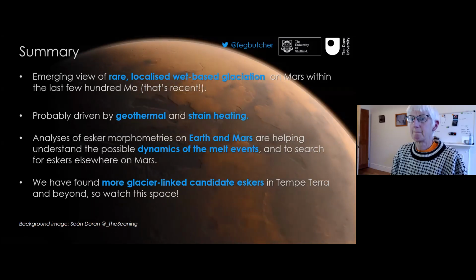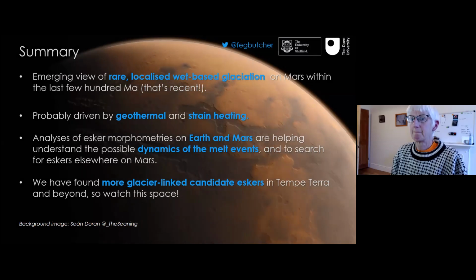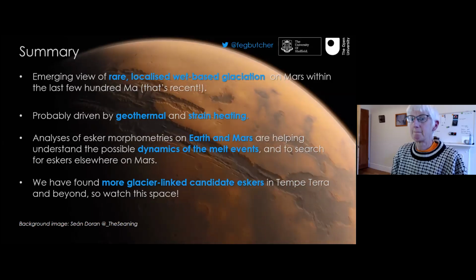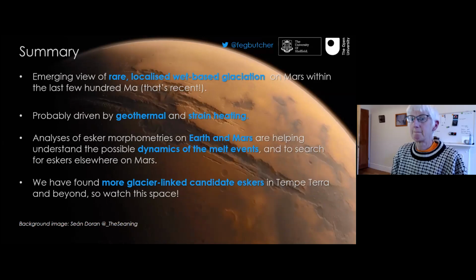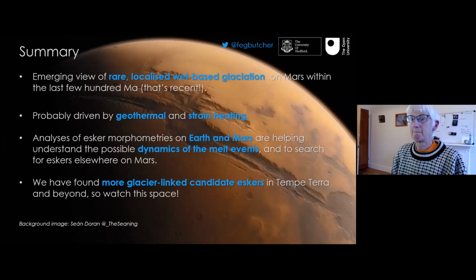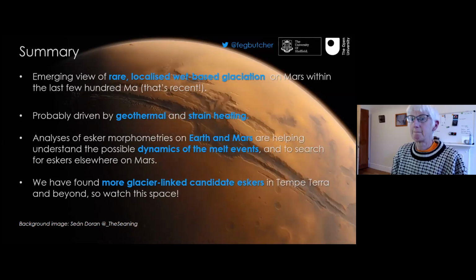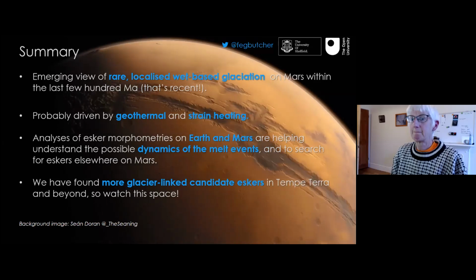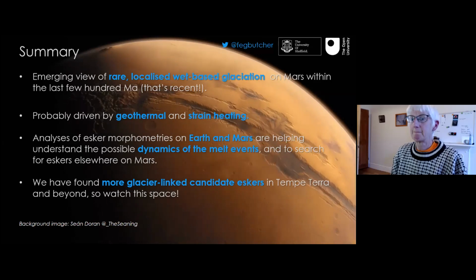So we have an emerging view of rare localized wet-based glaciation on Mars within the last few 100 million years, which is recent for Mars. That melting was probably driven by geothermal heating and strain heating in combination. Our analyses of esker morphometries on Mars are helping to understand the possible dynamics of the melt events that form them and to search for eskers elsewhere on Mars. And we found more glacier-linked candidate eskers in Tempe Terra and beyond, so watch this space for papers on that.